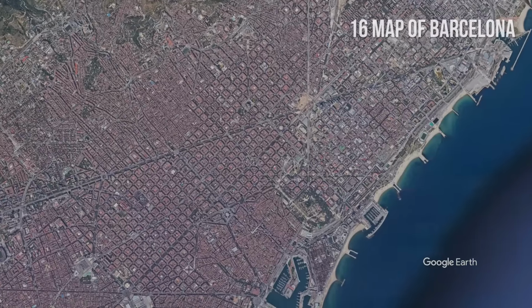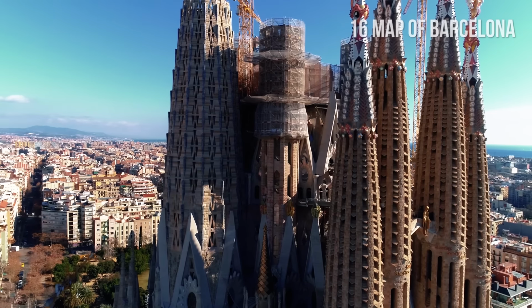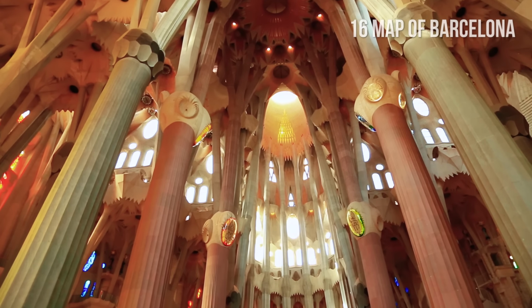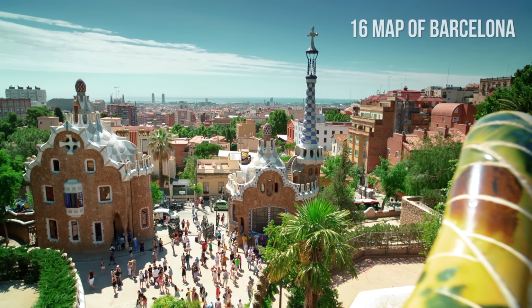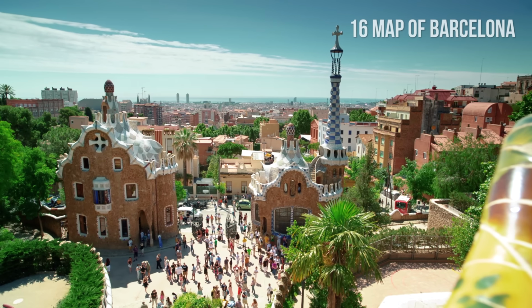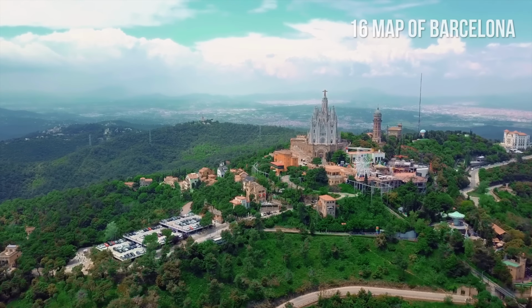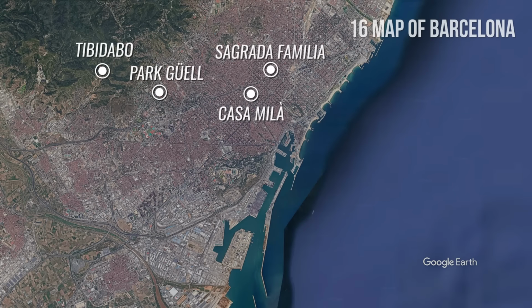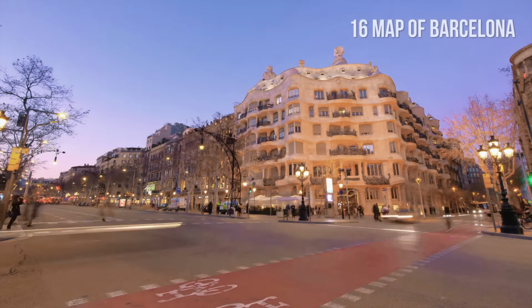For orientation, let's start with Sagrada Familia, a famous Roman Catholic church and a UNESCO World Heritage Site. Northwest of Sagrada Familia, you'll find Parc Güell, another UNESCO World Heritage Site under works of Antoni Gaudí. Located on the west side of the park is Tibidabo, a mountain with amazing views of Barcelona. Casa Milà, another one of Gaudí's remarkable buildings, is located southwest of Sagrada Familia.